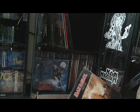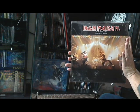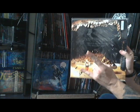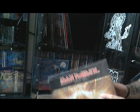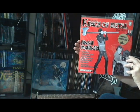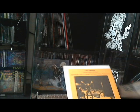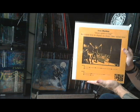This is April 29th, 82, Stuttgart, Germany. Jürgen was probably at this show. What's up, Jürgen? What's up, buddy? And that's on colored vinyl. Kings of Metal, Iron Maiden. That's on colored vinyl. Iron Maiden, Once Upon a Time, recorded live in Japan, 1981 on the Killer Tour.